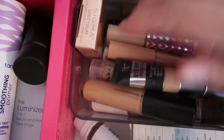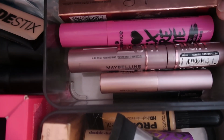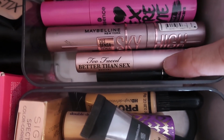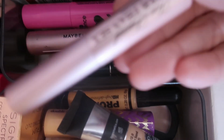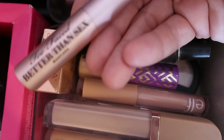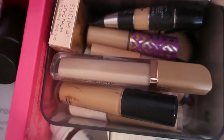Now mascaras, I'm going to choose only from the ones that I have opened, which are the Essence, the Maybelline, and the Too Faced, because I don't want to open too many mascaras. So let's go with Too Faced Better Than Sex mascara. Okay, let's see what we have in other drawers.